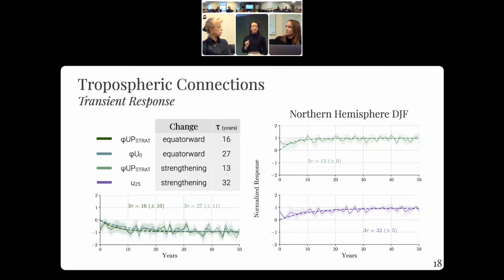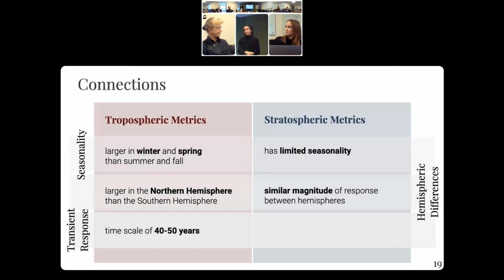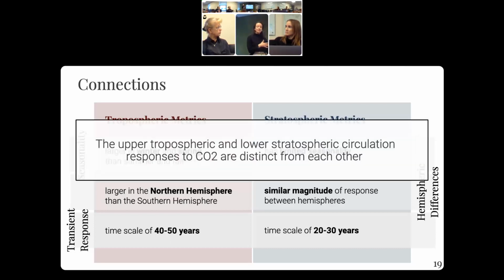And so if we compare the two together, we see that for the stratospheric metrics, is there seasonality in those metrics? No, not really. It's pretty limited. We also see that there's a similar magnitude of response between those hemispheres, and they all have a bit of a quicker timescale of about 15 to 30 years. Okay, I'm actually doing pretty good on time. So the major conclusion here is that the upper tropospheric and lower stratospheric circulation responses to CO2 are distinct from one another. Otherwise, we would see similar consistent patterns across seasons, hemispheres, and in their transient response.